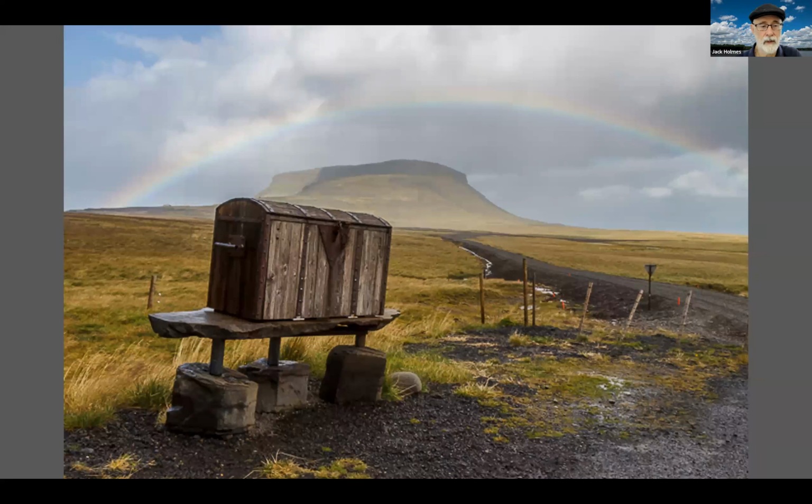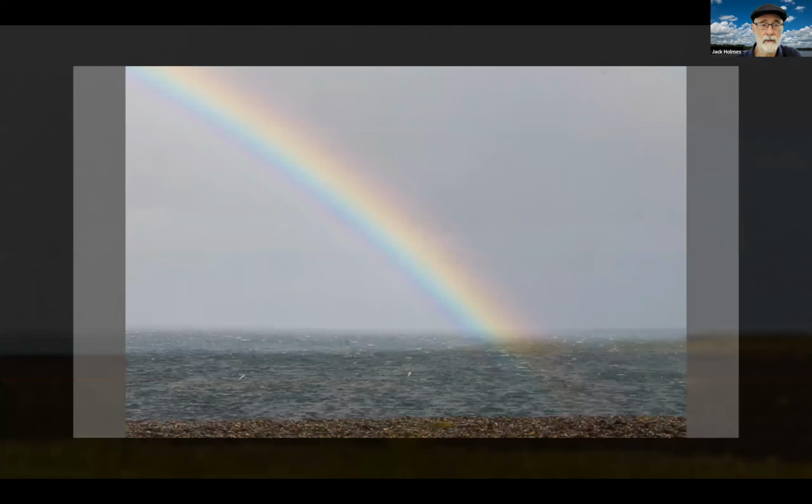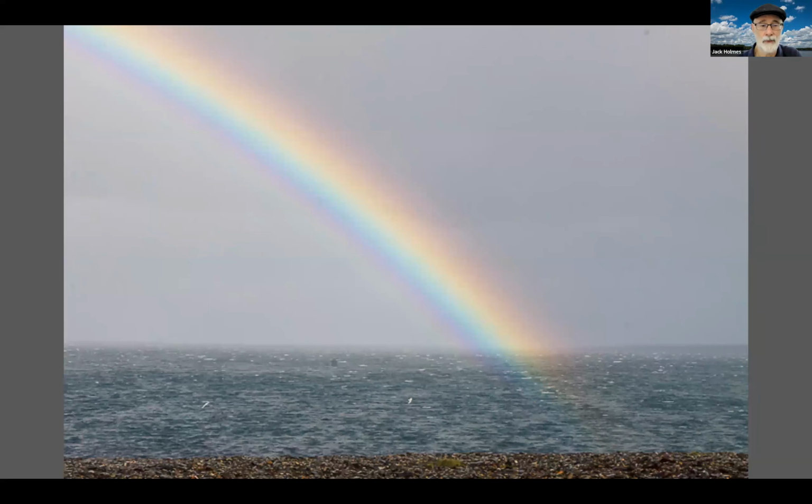rainbow after the rain. In town, this rainbow lasted about an hour. And the town librarian said, we get a lot of long-lasting rainbows here. A lot of long-lasting rainbows, but no pot of gold.